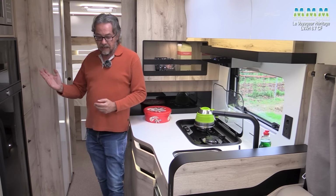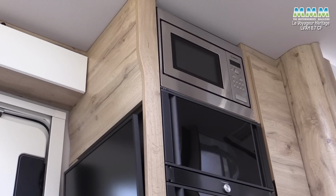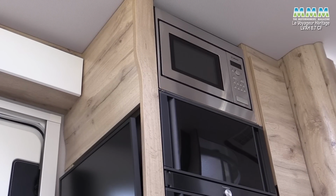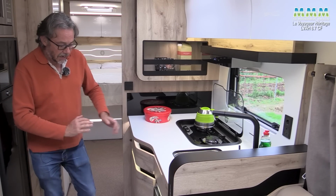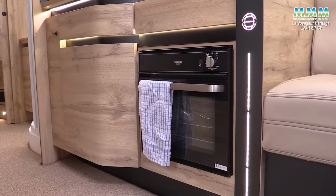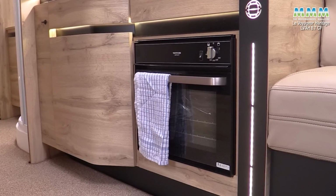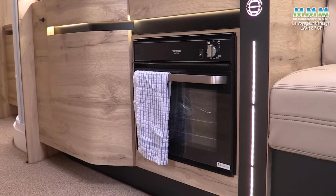On the other side of the van, you have got a microwave, but it is rather high up. Bit of an afterthought perhaps for the UK market. It is an option, as is the oven, which is much better placed down low below the counter level. And that is the usual Thetford duplex combined oven and grill.